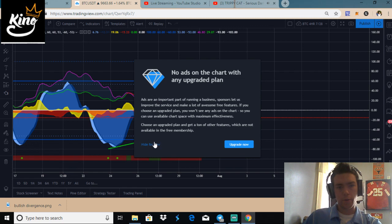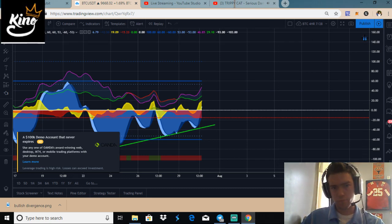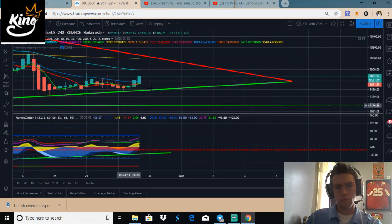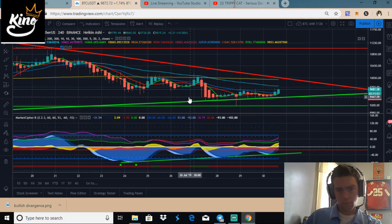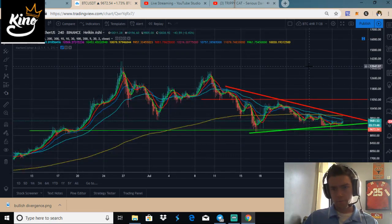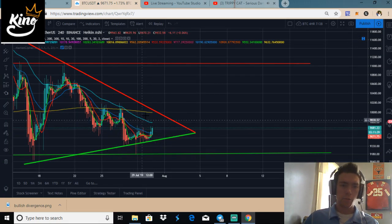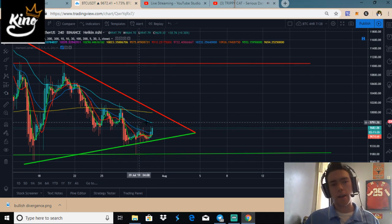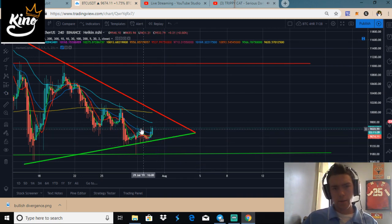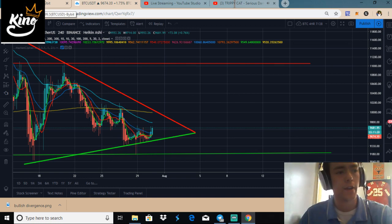Figured we'd just start out looking at Bitcoin right now. Alright, so it looks like right now we're just going to be trading in this triangle pattern for now. I started noticing it last night. I opened a small short position just under 9,500, and I closed at 9,388, which was pretty perfect, and then I opened a long position. I'm still holding it. We're at 9,700 right now.